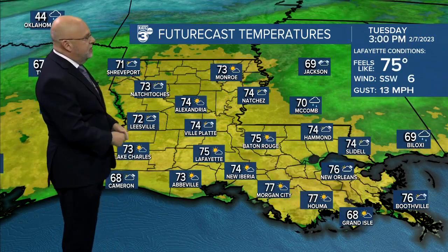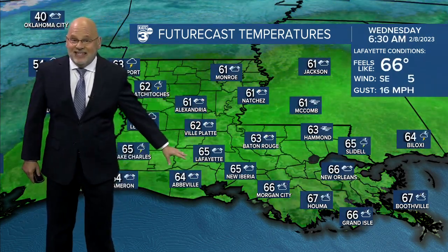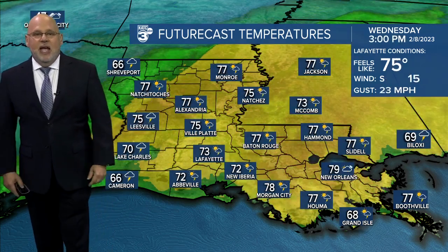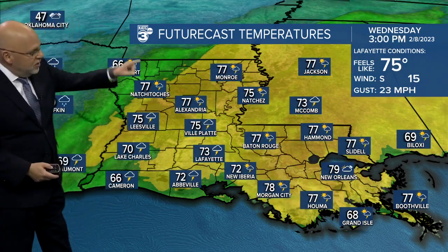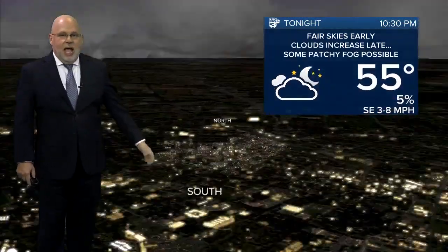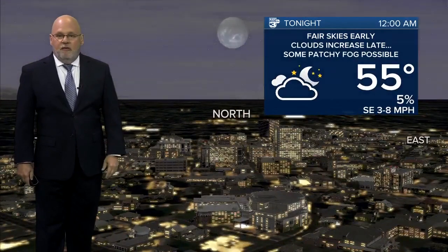Mid-50s overnight tonight. Tomorrow, well into the mid-70s. Tomorrow night, we stay in the 60s, so about 10 degrees milder than tonight. And as we head into Wednesday afternoon, back into the 70s. But there's that cooler air off to the north and west. That'll be moving in Thursday, and a secondary surge as we get into Friday.